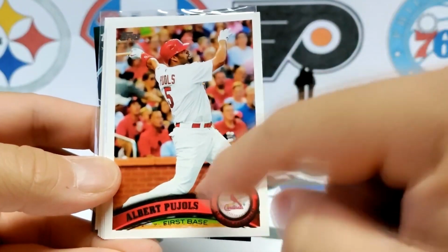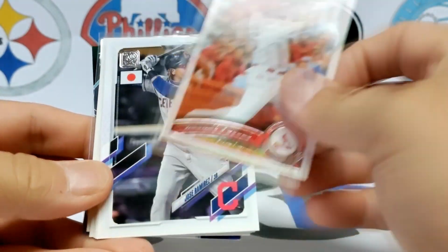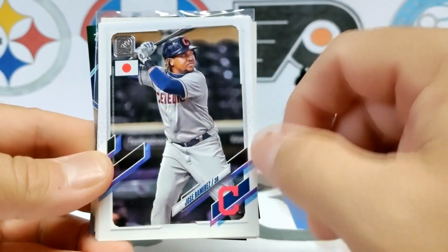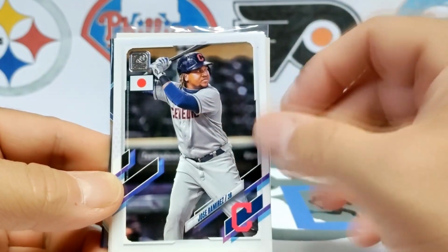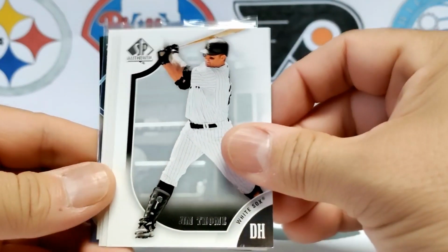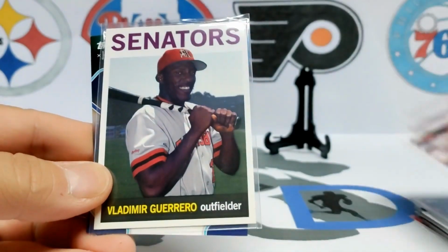I know this is mostly for the 2011 set build, which probably will never get done, but at least I have that card to add to it. I got Jose. I put them off to the side collection. Probably my main focus, put it off to the side. It's Jose, and this one's a little Japan variation. So I thought that was pretty cool. Add that in. I got Jim Thome with the White Sox. Here's Miguel Cabrera. And we got Mike Mussina on some of these archive cards.